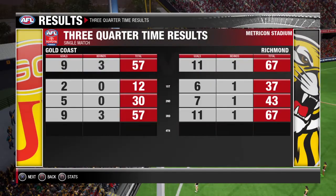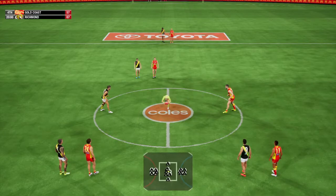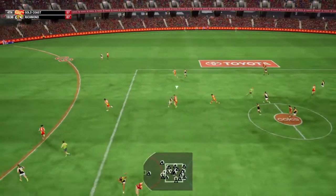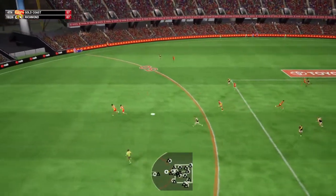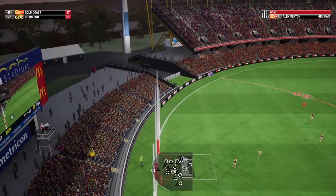What can you tell us from the stats, Gav? Umpire ready to begin the final turn. Back in the middle now. Punched away. Opportunity for Miller. Releases the handball. Witt just fends off his opponent. A drop punt through the goals.